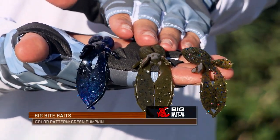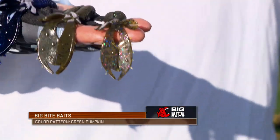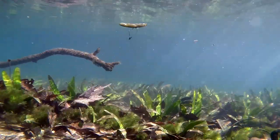Green pumpkin is just a standard. It's one that I probably use the most out of any colors. It works almost everywhere. It's a good natural color, mimics bluegills, crawdads, anything natural. So green pumpkin's just a really good one.